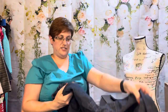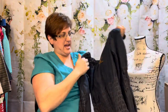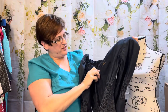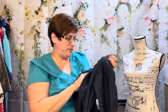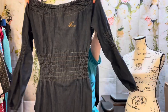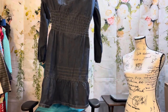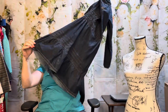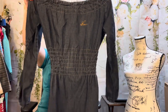Let's see. Oh, this is fun. This I found and I just was like, I'm going to give it a try. This is a FUBU, the collection, size 9-10, $5.98. It is a denim dress. And if I am correct, that brand is like a 90s, 2000s, Y2K streetwear brand.